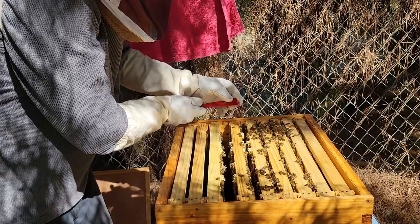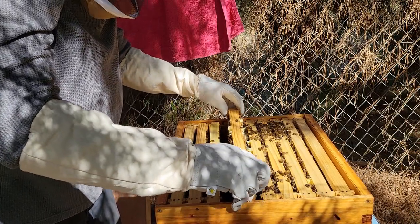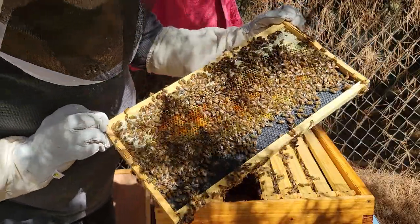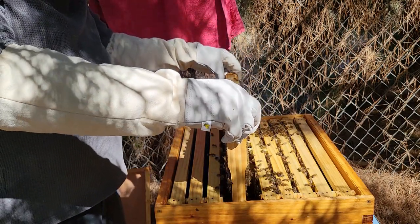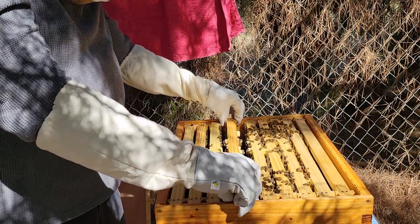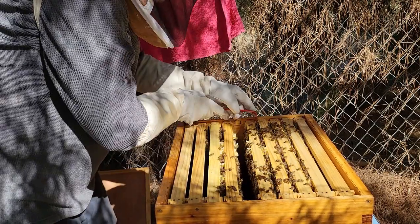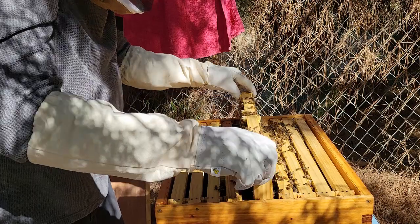So this is another 2-week inspection here. I haven't touched things in 2 weeks. Oh, this is real heavy. So again, a lot of food, no brood. And that's a hell of a frame of food right there with mixed pollen and everything, capped honey. So these guys are seemingly doing very well as far as preparing for winter. I don't think I'll have any issues, hopefully, with this one.